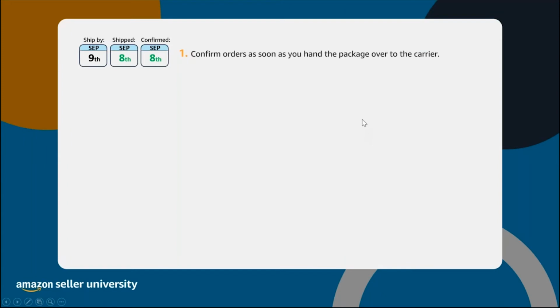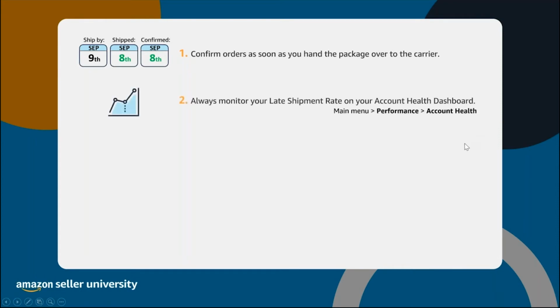So some tips, some of them are going to be very obvious, but confirm your orders as soon as you hand the packages over to the carrier. That's the ideal experience. If you can't do it immediately, at least do it by the end of the day. Make sure you definitely do it before the day it was supposed to ship by. The second one is you can always monitor your late shipment rate on your account health dashboard. I'll show you a GIF in a second where you can see how to access that. The third one, this is what I was talking about. You can use Buy Shipping, and that will automatically confirm your orders.